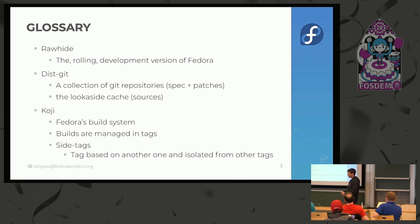Then, how does the packager workflow work? It starts in what we call dist-git, and this is basically a term that we use for two things. It's a collection of git repositories. Every single package in Fedora has a corresponding git repository in which the packagers maintain the spec file and the patches.